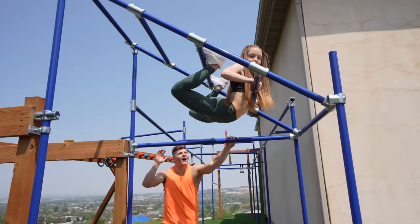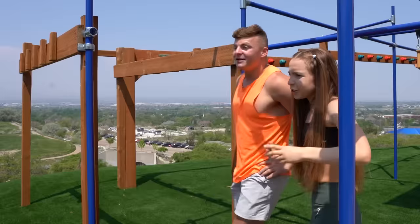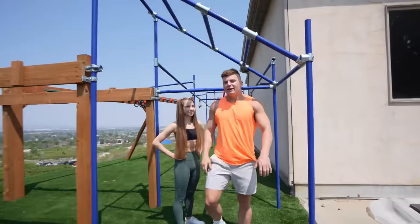No way. How is this possible? You are literally in this. That looks very hard. I don't know if I'm gonna be able to make a U. I'm gonna need your help to get down too. How are you gonna get up? I know you're taller than me, but I don't know if you're that tall. Actually, I think I can do that one. You can't call me bad flexibility for long. Okay. Let's do this. Ready?